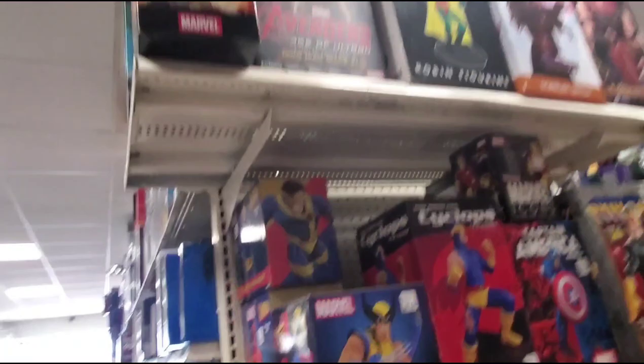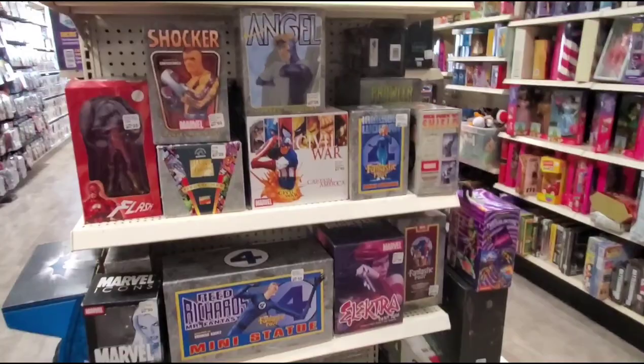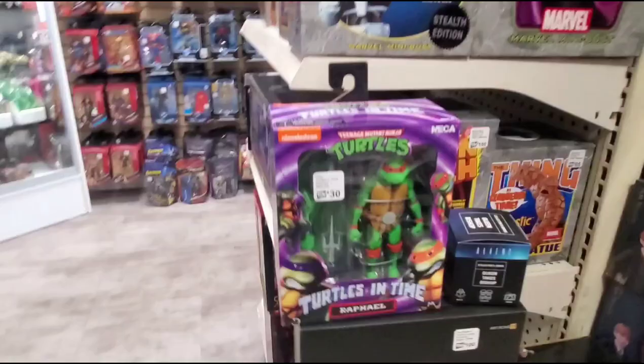Okay, on this end cap, got a ton of different statues from Marvel and DC. A lot of these are from Diamond Select Toys. A lot of half bust, mini bust, and there's some full bust here too. If you like your bust, they're right here. And oh, check this out. We got a Turtles in Time Raphael. I've been digging these figures. They're pretty cool. I love how they're pixelated.